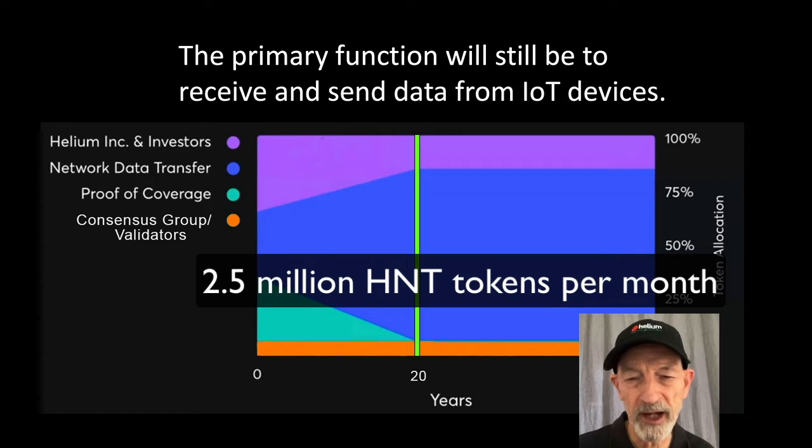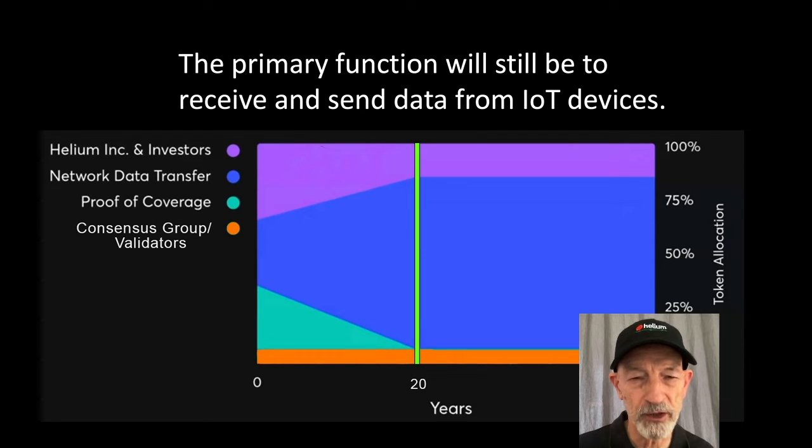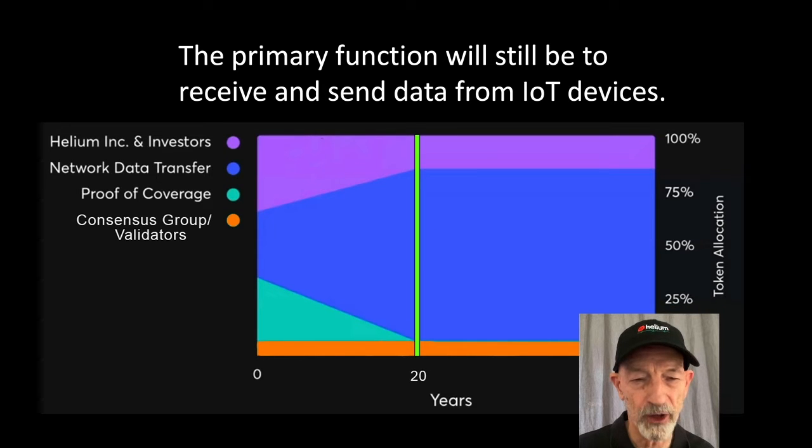Right now, Helium is minting 2.5 million HNT tokens per month, and this chart shows the distribution of where all that HNT is going. We're sitting about year 2 right now on this chart, and it shows early on that rewards are going to hotspots for the blue and the green. So the blue is network data transfer from the IoT smart devices, and the green is the proof of coverage. So your hotspots are witnessing other hotspots. Until they got the network built up, Helium wanted to reward miners to do these tasks. But at the end of 20 years, you can see that there won't be any more proof of coverage tasks. It'll all be, for the miners, network data transfer.